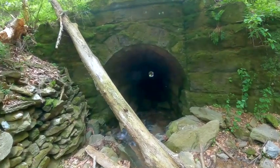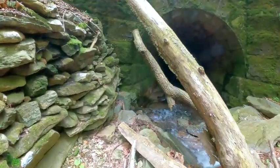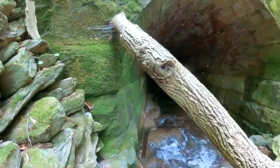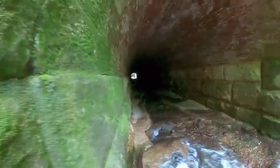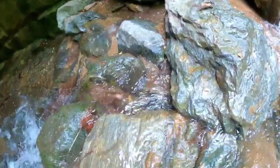Well, this looks fun. We are about to trek into the second set of tunnels. Here we go. In 1903, they started construction of the tunnels and culverts, which we are exploring today. To this day, these tunnels and culverts are one of the greatest engineering marvels of Lancaster County.